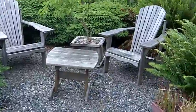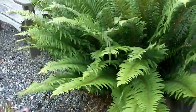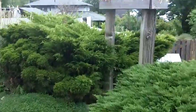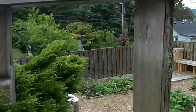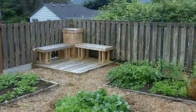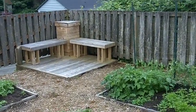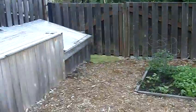This area with the high Adirondack chairs just has some native grasses and ferns that I dug up out of the woods a long time ago. Now I'm coming in under that arch and into the garden area. This garden bench in the corner I rebuilt. I just redid that whole area using the platform from Peyton's play gym when he was 4.